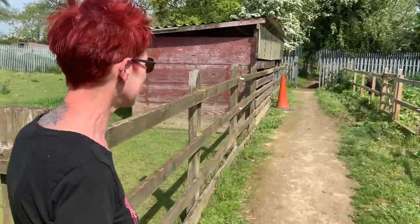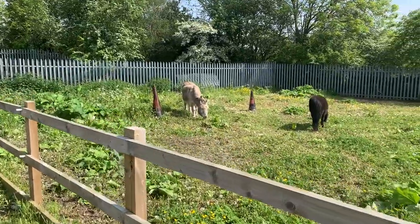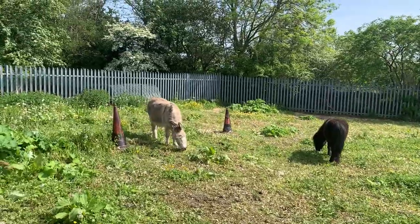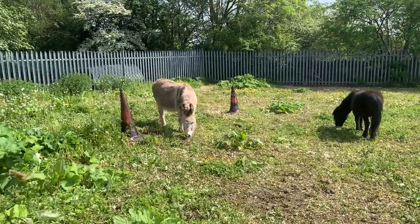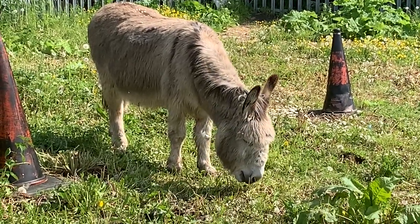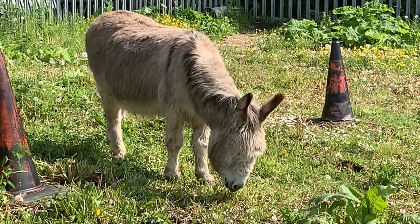Oh, I just love donkeys. You do, don't you? You do like your donkeys. I love donkeys. Oh, look at these. Donkeys with traffic cones. Two little donkeys and poppers. Oh, look at that donkey. How cute are they? That face, it's beautiful.